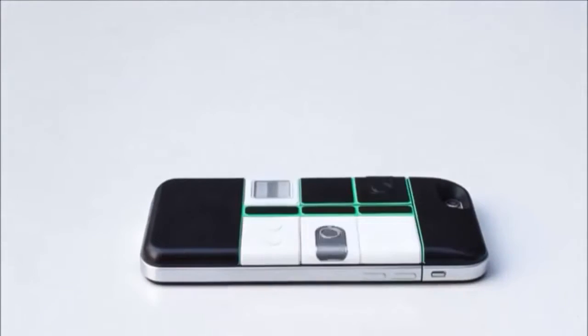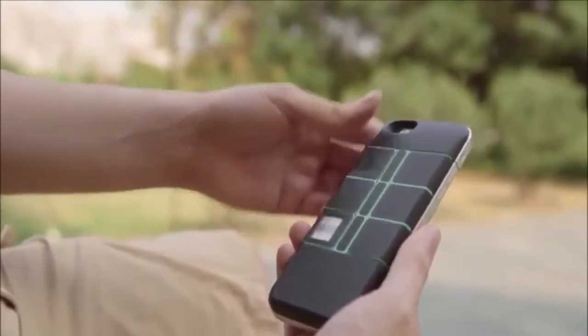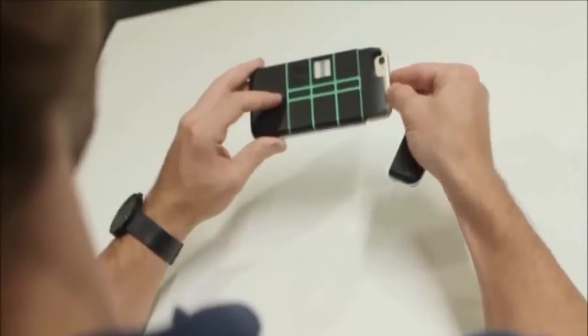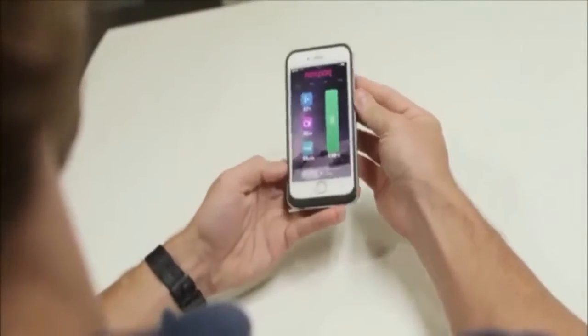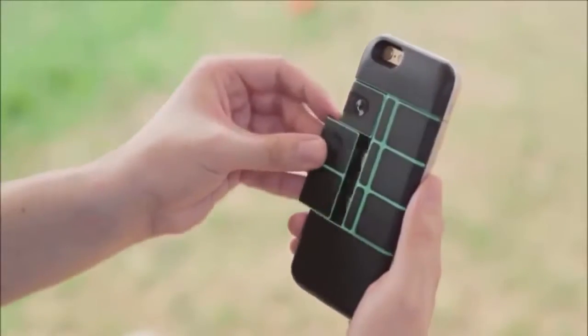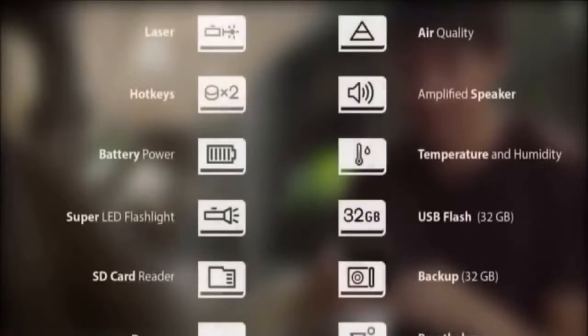NextPack is a modular smartphone case that allows you to customize your phone to do more and to allow you to do more with your phone. How does it work? Slide your phone into the NextPack case, add some modules, access the app, and enjoy the unique features each module provides. We've already created 12 modules to get you going, and there's more to come.